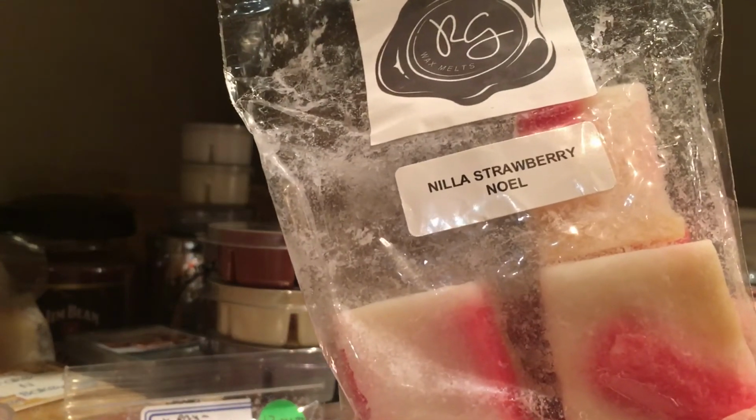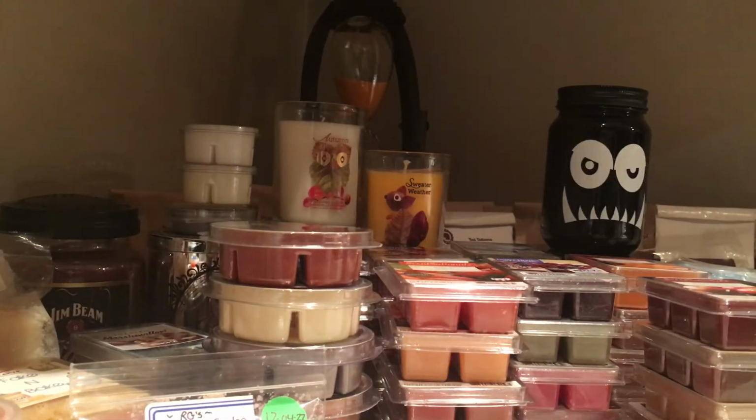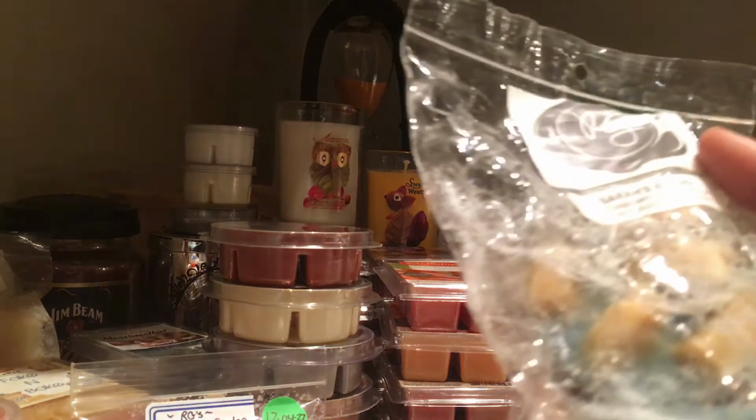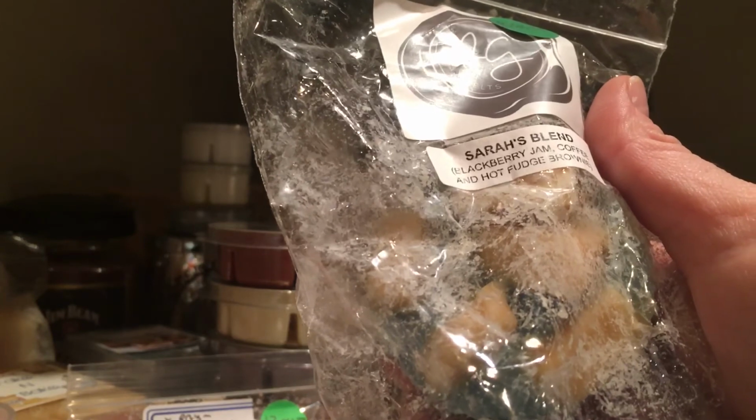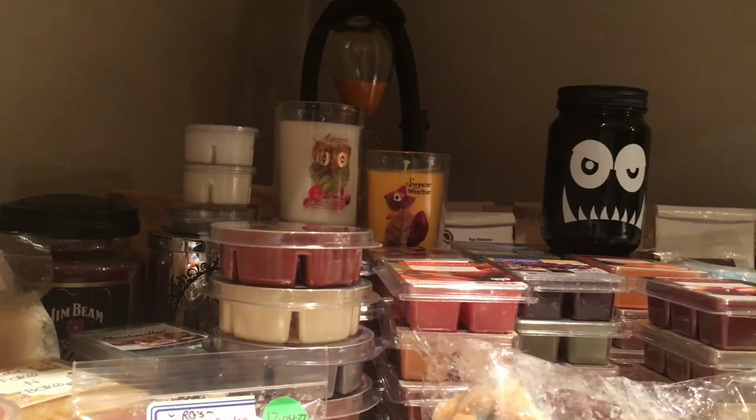And the Nyla Strawberry Noel, which I did melt in my bedroom, and I love this. It was fabulous. So good. And I love Coffee Lovers Rejoice. I'm so looking forward to this. Sarah's Blend, Blackberry Jam Coffee, and Hot Fudge Brownie. Oh man, you guys, the coffee scent in this is amazing. Rose Girls does a great coffee.